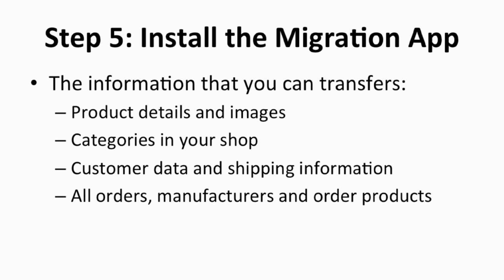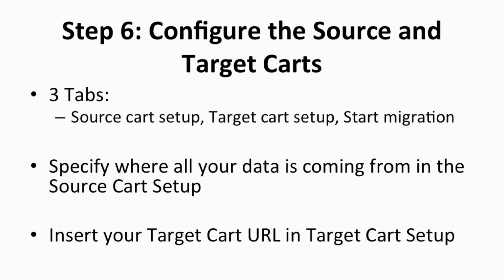It's extremely easy to use. Click on the new Cart-to-Cart User tab and fill in your information. Remember that this is a different account from Shopify, so you're registering under the Cart-to-Cart app. And before migrating the information, of course, you will need to configure the source and target carts. There are 3 option tabs on the left part of the page, which are Source Cart Setup, Target Cart Setup, and Start Migration.